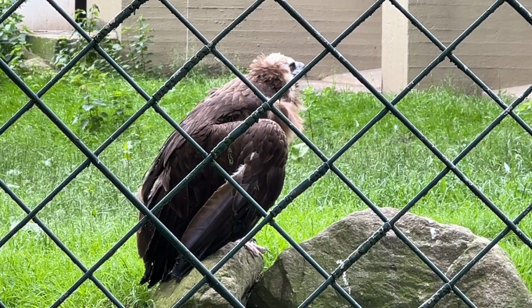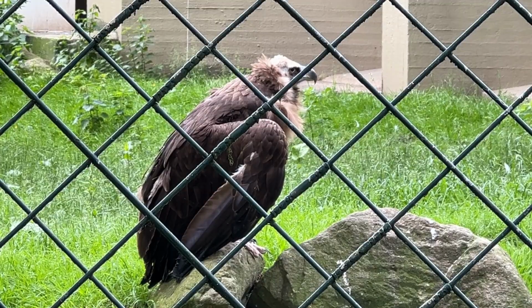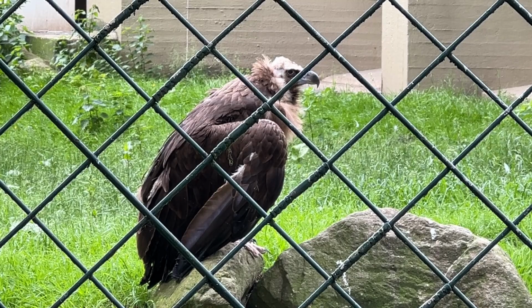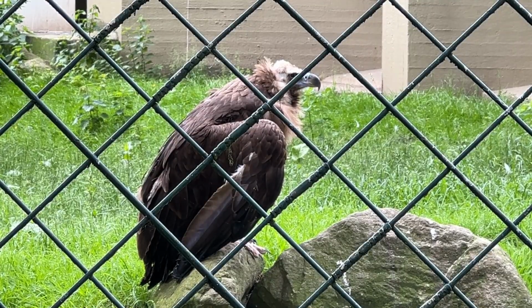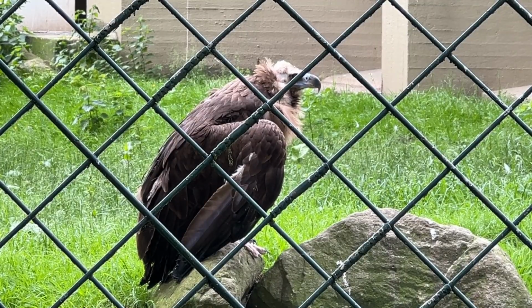And now let's discuss conservation. Well, Brandt's voles aren't currently endangered. Habitat loss due to farming, climate change and urban expansion poses potential threats. And that's why zoos like the Allwetterzoo Muenster are so important. By educating visitors about these little creatures, zoos play a huge role in highlighting the significance of even the smallest animals in maintaining healthy ecosystems, and that's why I wanted to do these videos as well.